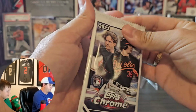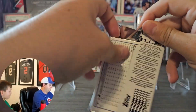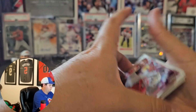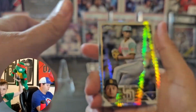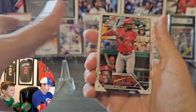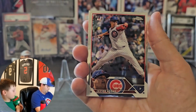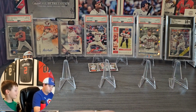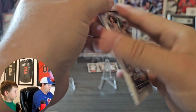Yes! Alright, first pack of the Hobby Box. Hunter Green. Got a nice refractor. Hyun-Jin Ryu. Jordan Walker. And Javier Assad. Two red guys. Okay. Three reds. And we got some blue. Alright. Let's go.